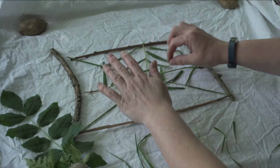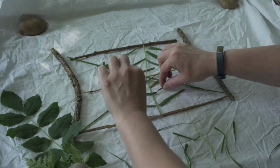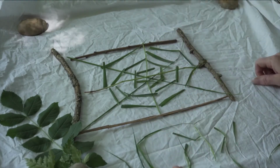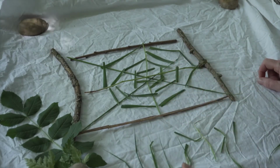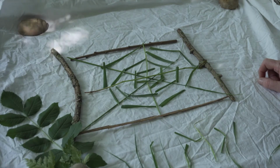It's a good idea to tuck yourself into a little bit of a sheltered area. We've tried to do that. Just going to fix it. The wind blew it. Now, did you guess what this was? I think that you really should have guessed. That's right. It's the spider's web and the very busy spider.